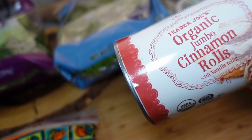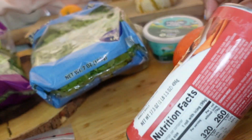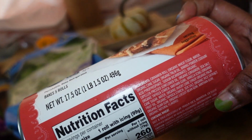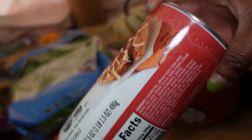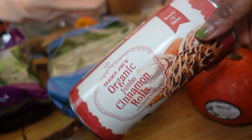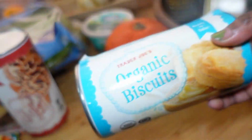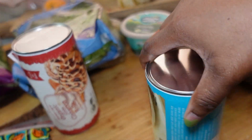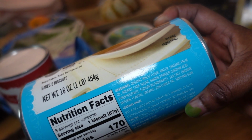All right, so we picked up these organic jumbo cinnamon rolls with vanilla icing. As far as what I've seen, it was fine. Yeah, it was fine. So we have those. We also have some organic biscuits, and the ingredients were good to go.